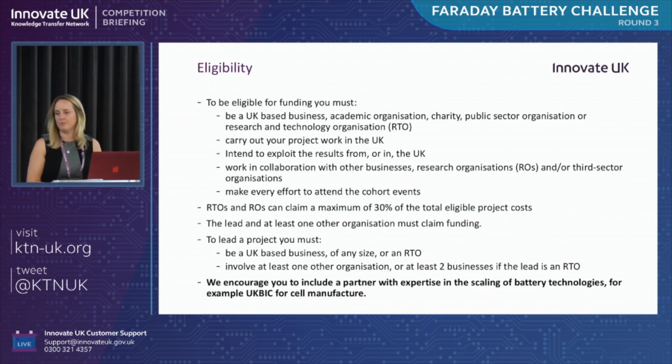So Joe and Jonathan will be going through the eligibility in detail in a moment. But just to reiterate, we're really looking to support UK-based businesses to grow and develop the technology in the UK, who are looking to exploit their technology in the UK. All projects need to be collaborative, and in terms of participation from research organizations, this can be up to 30% of the total project costs.